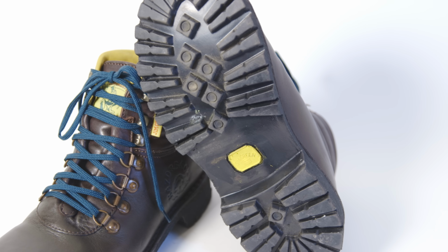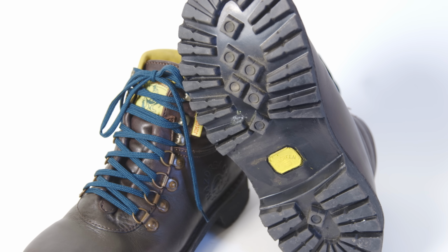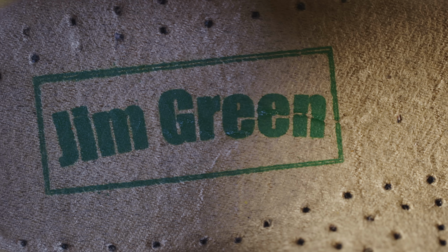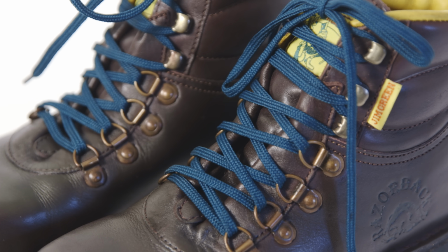Now, there are a couple of things that I don't like about them. Most notably, the insole. It's not that great. Now, it's durable, there's no doubt about that. It's made out of some sort of woven fiber board, but I think that's a place where they saved a little bit of money, and the cool thing about that is that if you take out that insole and you add in a custom orthotic, you have one killer pair of boots.